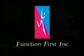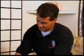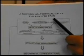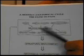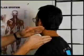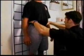The function-first approach is a dynamic and innovative approach to pain relief. Our goal is to restore proper muscle balance and function in order to alleviate pain, regain active lifestyles, and improve athletic performance. We identify any muscle imbalances and postural structures that contribute to particular symptoms and prescribe personalized therapeutic exercises to isolate and strengthen those imbalances.